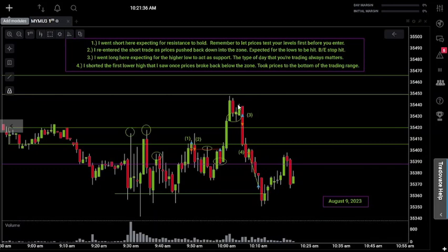But look at how once we break back into the range, the range on this particular day from August the 9th was from this green line at 35,420 back down to this green line down here at 35,360. So once we broke back into the range, we made this first higher low right here at trade number 4. So let's read the notes for that one. So I shorted the first lower high that I saw once prices broke back below the zone, and then I took prices back down to the bottom of the trading range.